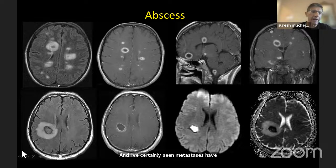But on the other hand, if I am looking at something and I see a lot of surrounding vasogenic edema, I see this peripheral area of decreased T2 and flare signal, and then I look at the ADC map and I see diminished signal here, then I certainly consider the possibility that this, in fact, could be an abscess, and that needs to be further evaluated.